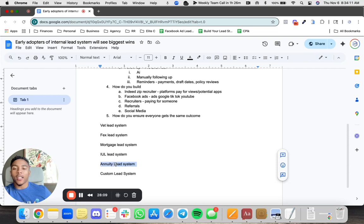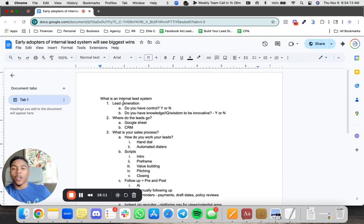Next one is the annuity lead system. Okay, so lead generation. 98% of people who do annuity, probably 90%, have their own internal lead system. They have control. Do you have knowledge or wisdom to be innovative? This is kind of hard to be innovative. The advertising and the copy and the creative is all relatively the same because you're targeting a specific problem with a specific set of people. Now, yes, there are subtle nuances, but understand that this is kind of like straight line, to be honest with you.